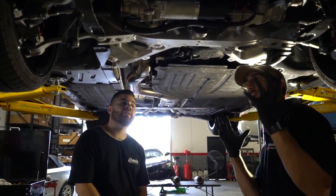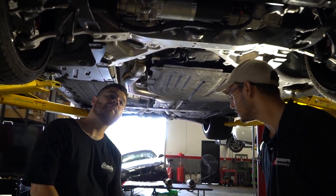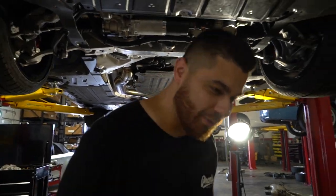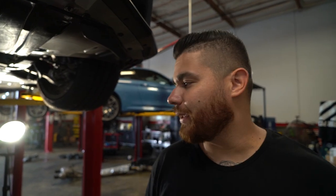We're gonna go ahead and get the under tray back on, and then the rest of it is gonna be on top. So let's grab the under tray. It was harder off than it was on. So if that makes any sense, it took more time to figure things out, but by the time we got it off, putting the new downpipe in place literally took a couple minutes.